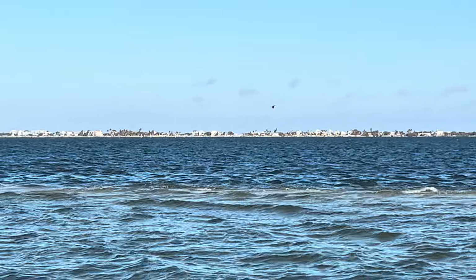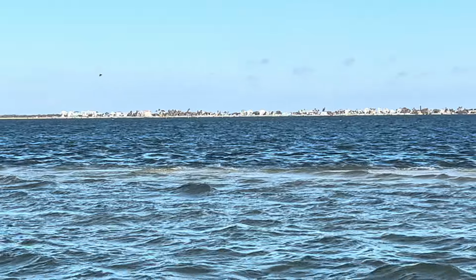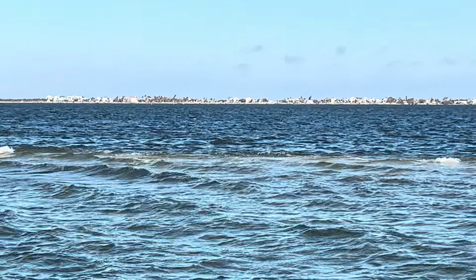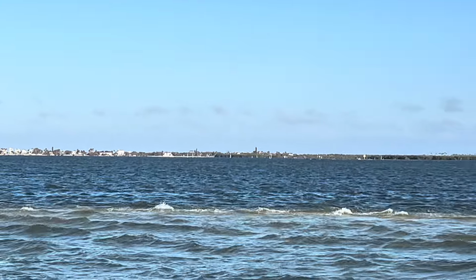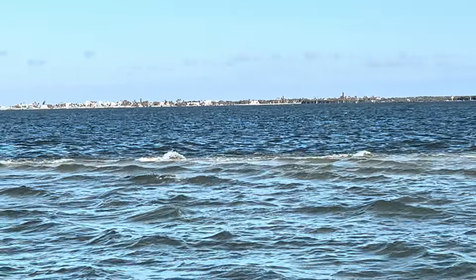Yeah, that's what we call a sandbar. We call it the bar. Cross the bar, around the bar. You can actually walk all the way across all these islands here. There's quite a few dolphins here. There's 5 up there, 5 there.